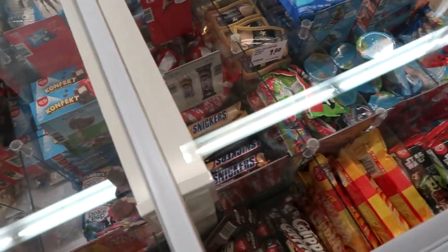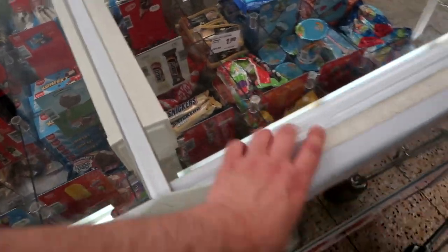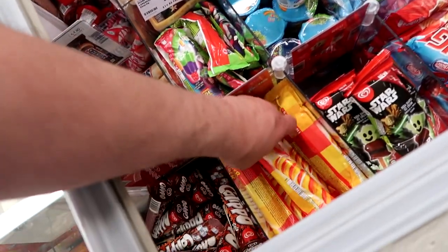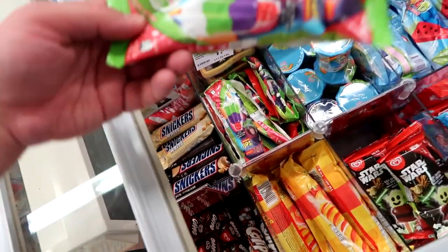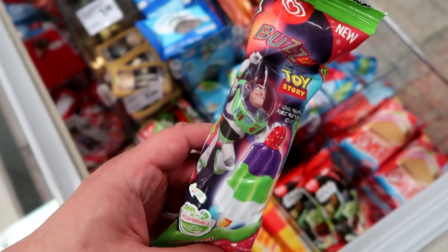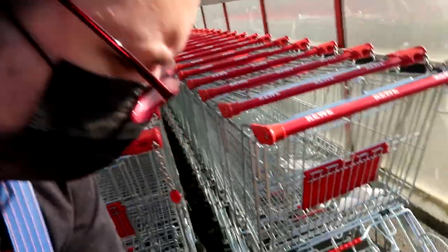Oh, let's open it up. Have a look at that one. Twister. Oh yeah, it's like a Buzz Lightyear rocket pop. That's cool. So let's put the... Oh, you've sorted the trolley. Cool. About 45 euros later, we did not hold back.